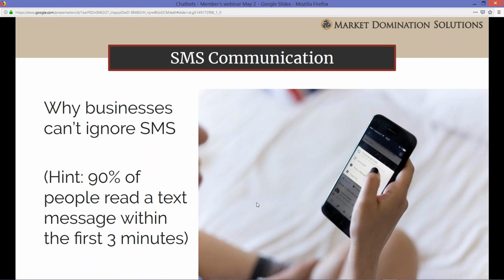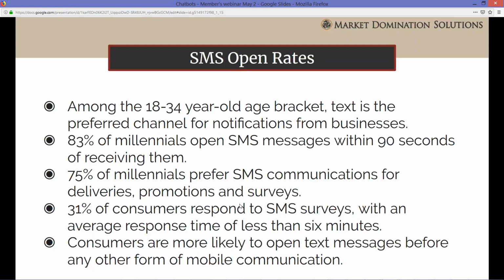And I have to say I'm one of those, mostly because most of the texts I get still are text messages that I'm looking for. It's either like a 2-factor authentication, or it's from a friend, or it's from a coworker. It's a piece of information that I need. So I'm pretty good about opening my SMSs too.